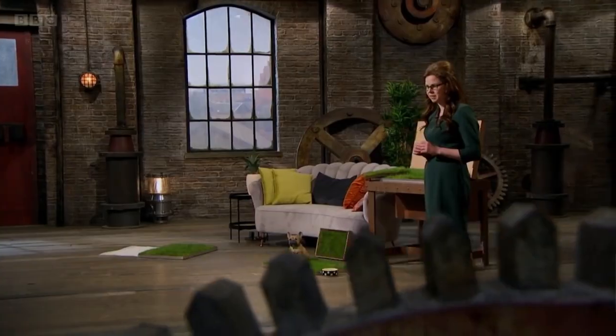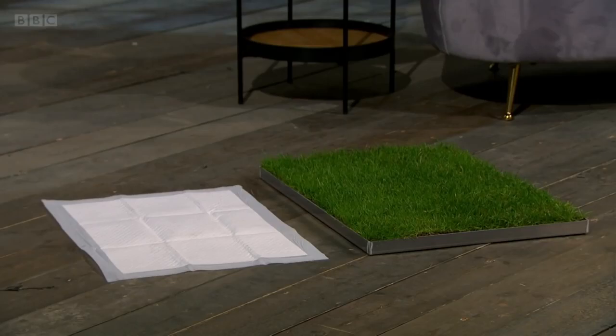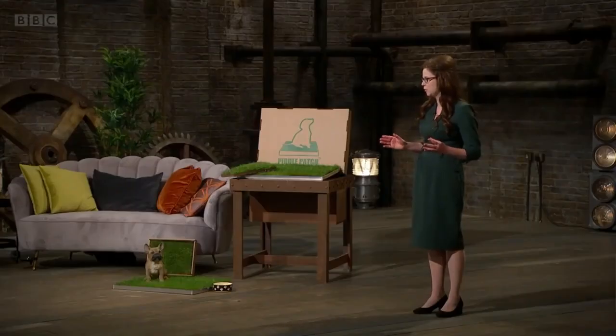Currently, the most commonly used solution is the puppy pee pad. This is often a single-use product, and it's mass-produced in factories using harsh chemicals and plastics. Piddle Patch is the natural solution and the UK's first and only soil-free real grass dog toilet. I'd like to take a moment and show you a quick demonstration.